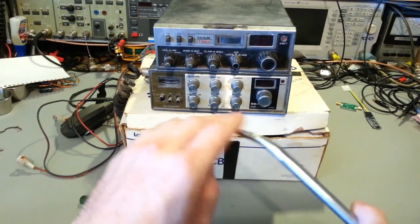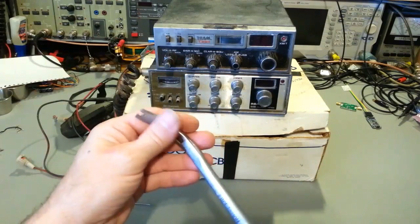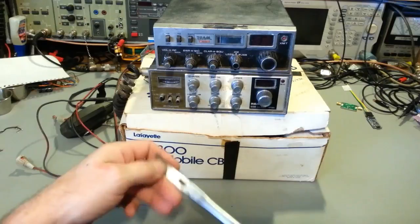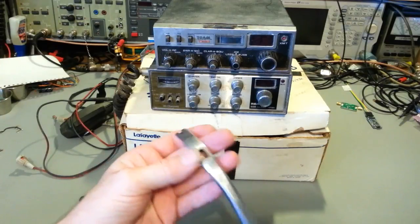Like I said, I like this one because it's kind of rounded. That's why I picked this one to modify. I've got so many dozens of brake spoons. I just went one day, I needed a pry bar, and opened a toolbox drawer. Yeah, that one looks good.